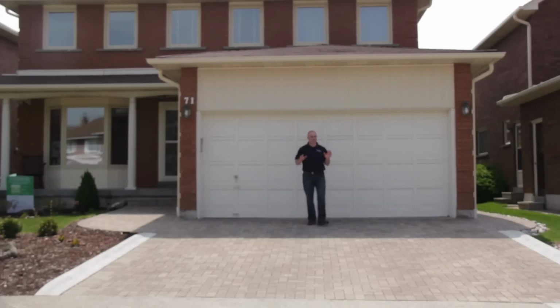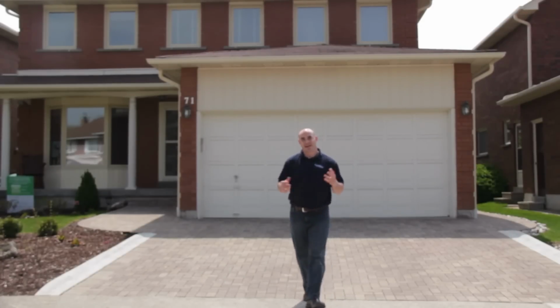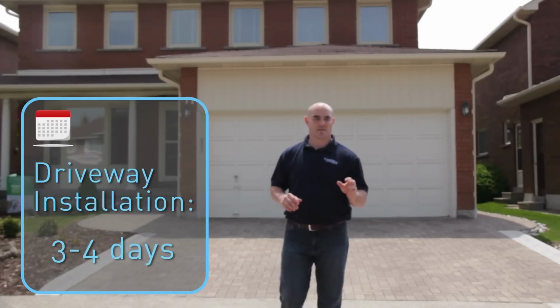As you can see, this is not a do-it-yourself project. You'll want to hire a contractor that has experience installing these types of permeable driveways. And while the time varies, expect it to take 3 or 4 days for the entire installation, depending on the size of your driveway. And cost for this type of driveway, $12,000 to $15,000.